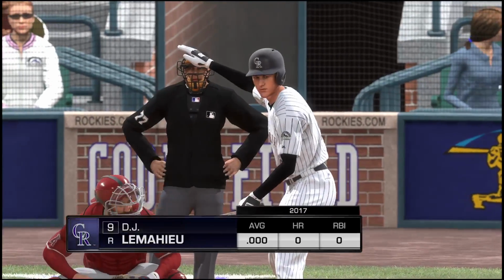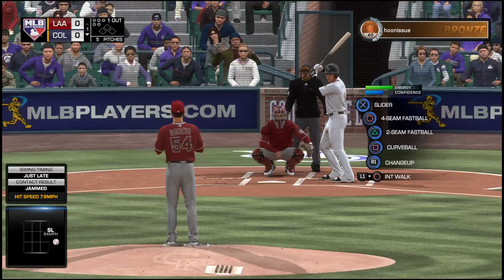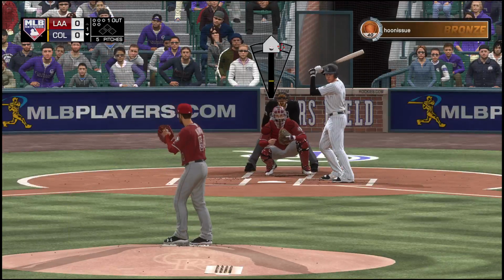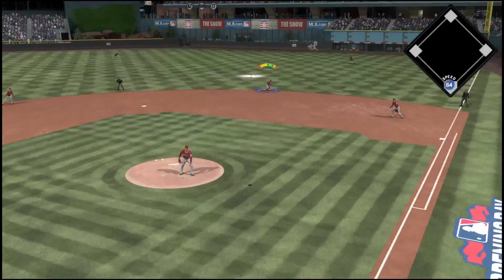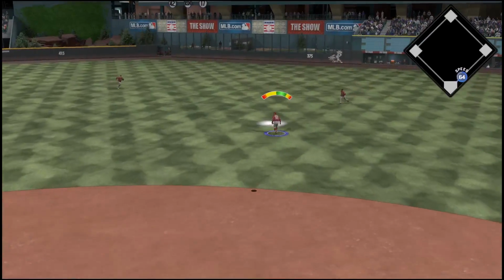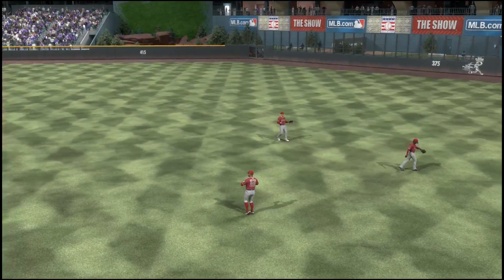Here's the second baseman, DJ LeMahieu. He's ready. Here's the first offering. This one's blooped out toward right center field. Solarte onto the grass. He makes the running play. 2 down.